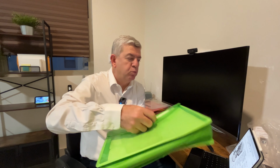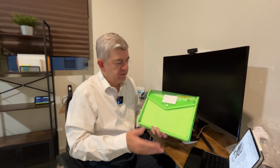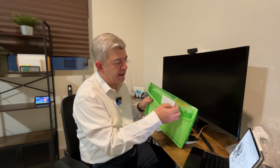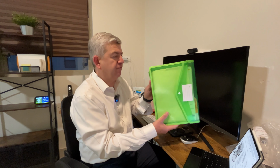They have this button closure, snap button closure that makes them really convenient. And you will have your documents protected. It's plastic, so if for any reason there's some light rain or if you spill some beverage, your documents will be protected. They are transparent or translucent, so you can see what's inside, and you also can write down in this note your general contents of your folder, okay?